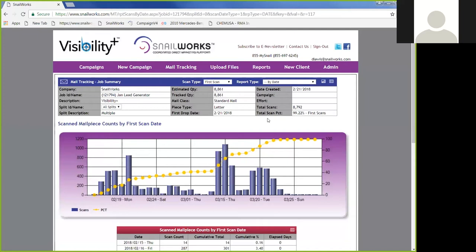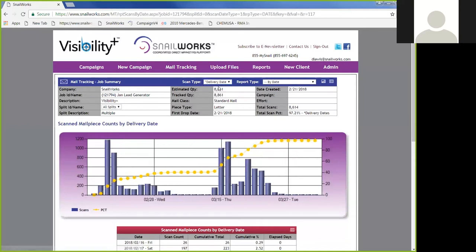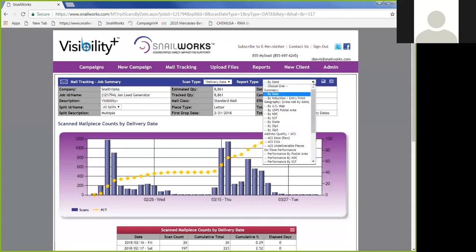So first of all, let me put this back to delivery date because I like it better there. And then I'm going to go ahead and discuss some of the options that exist. We looked at some of the reports from this drop-down menu, but there's a lot in here, so let's take a look at what's available. We looked at things by date. That's the view we have up here right now.